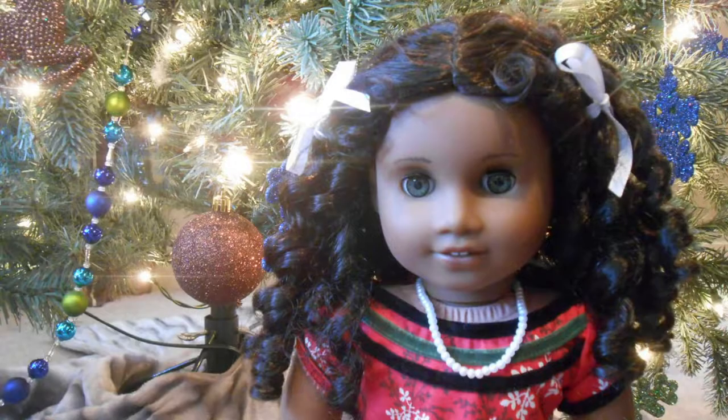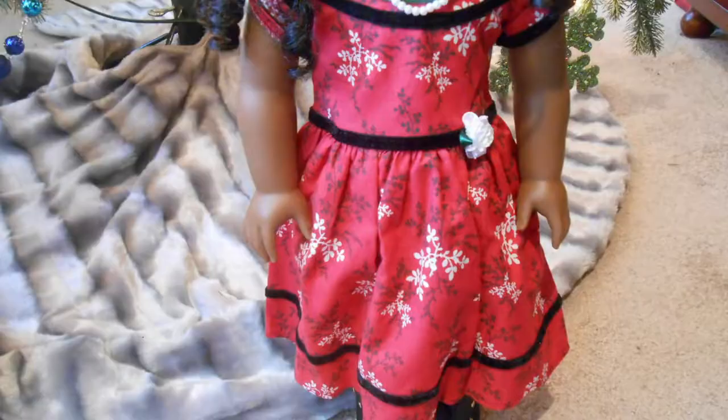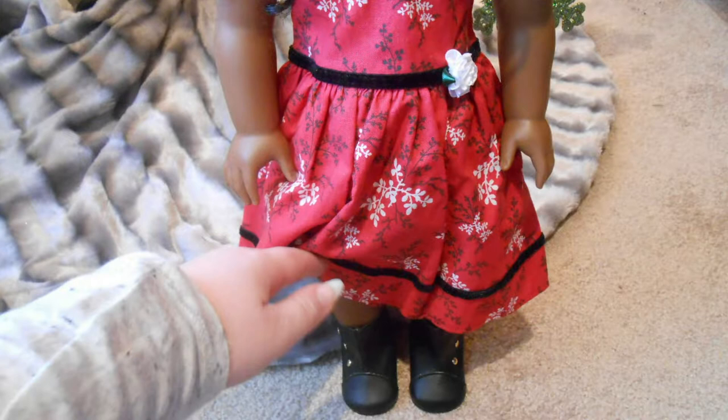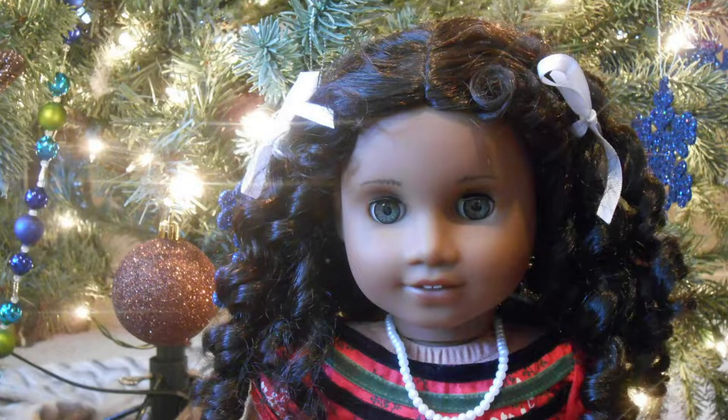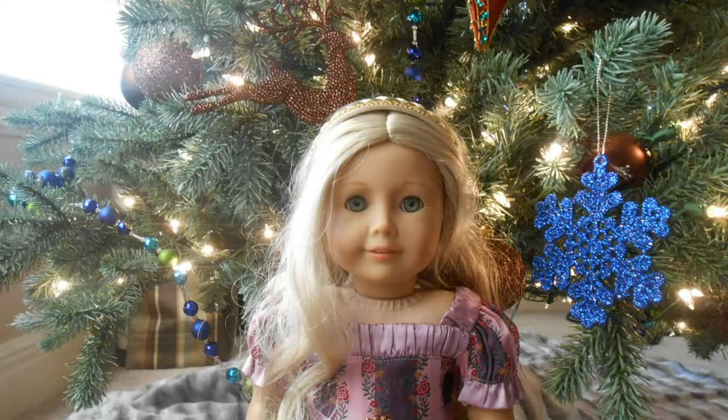Next we have Cecile. Cecile is wearing her holiday dress. I found this actually at a garage sale, and I was like, score, because I don't have it, and booyah, you know, it was a happy day. And then I got a flu shot afterwards. Lovely story. Next we have Caroline. Caroline is wearing her holiday dress and she looks amazing in it.